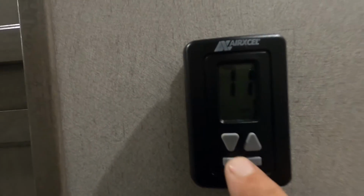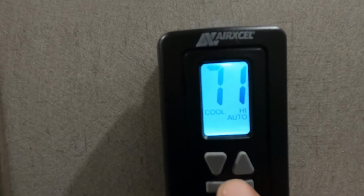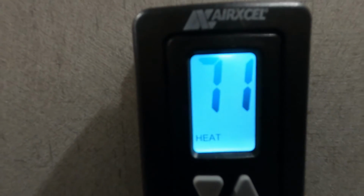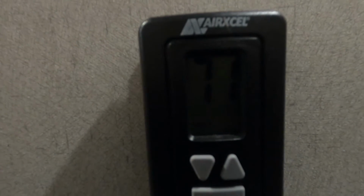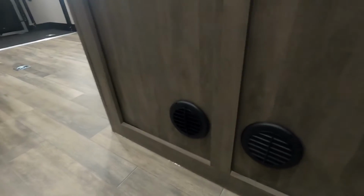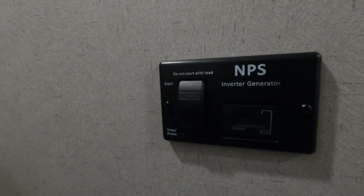AC shuts right off. Now I'm going to turn the heat on, much as I don't want to, as warm as it is in here today. Now there's your heat on. There you go. Shut your heat off. You'll notice that it takes a few minutes longer generally for heat fans to shut off than AC fans. This would be your inverter if you ever put a generator on here.